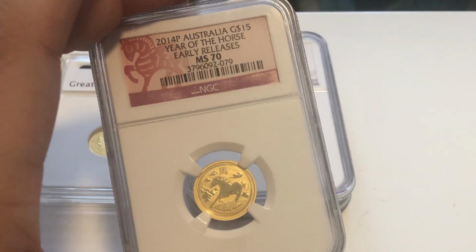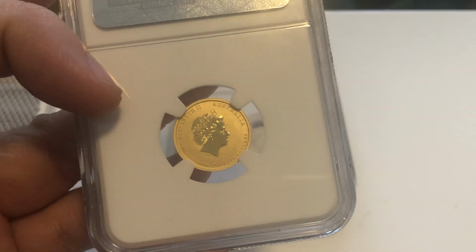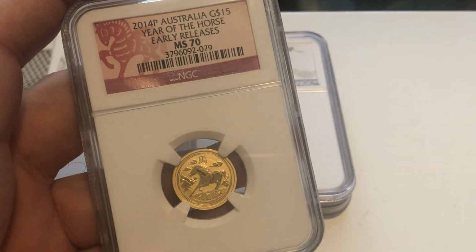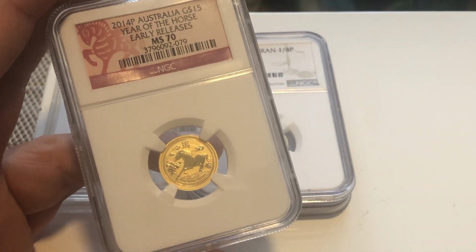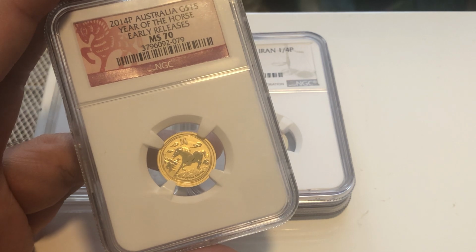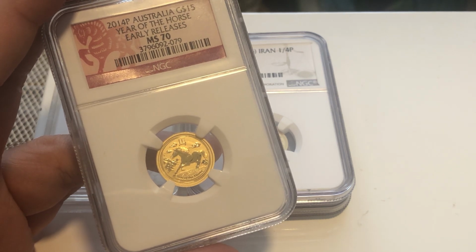MS70 quarter horse. This will do well. Is it quarter? 10th. 10th, sorry. There's a quarter snake in there. This will do well. So this coin here, I wouldn't be shocked if it went for 250. Just because it's an MS70. I've got to factor in if it goes for less. So I'm not going to be listing it for 200. 200, I think I'm absolutely giving it away. It might settle for 225, we shall see.